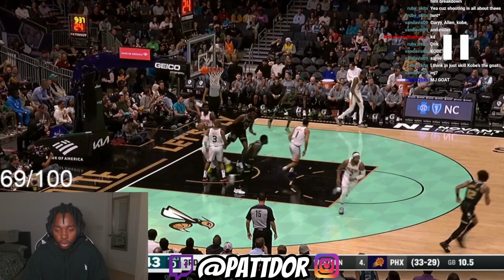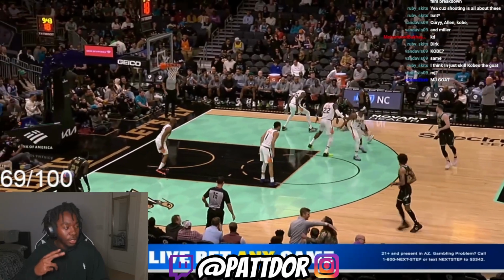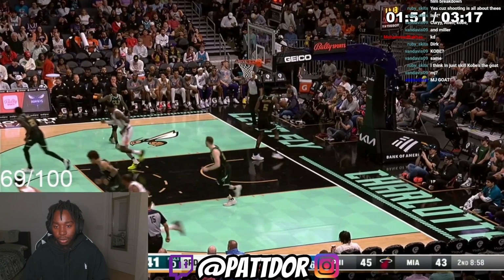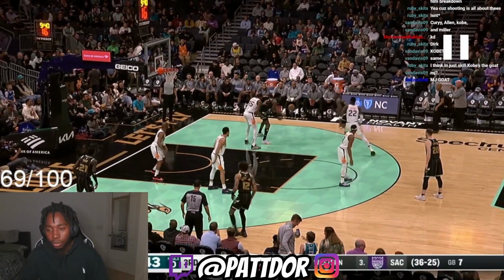Now, remember when I told you about Ayton switching onto the perimeter? If they're going to start making these switches more often, Ayton's going to have to develop those guard skills and those guard instincts if he's going to be guarding guards on the perimeter. So, as soon as Rozier gives his ball up, he can't relax. You saw how he relaxed for a second? He just dropped for a split second.